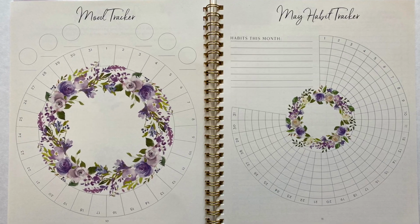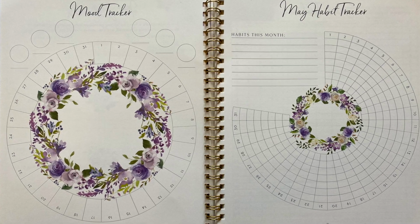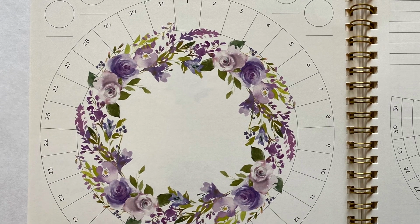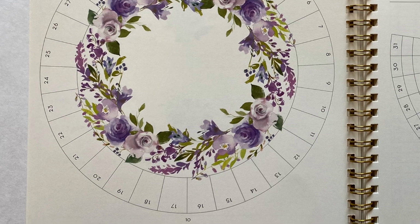I'm sorry, you're gonna have to hear me say it again. These florals, oh my gosh, the mood tracker and the habit tracker are just so gorgeous. The mood tracker I really like. It gives you 6 circles. You can color the circle in, and then you can decide what mood you want to put. So I think you could probably do numbers, like on a scale of 1 to 6. You could do 6 different descriptions. You can really do it however you want, but I'm definitely planning on doing that.